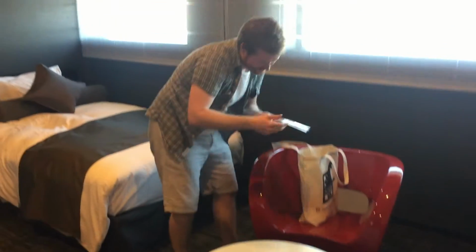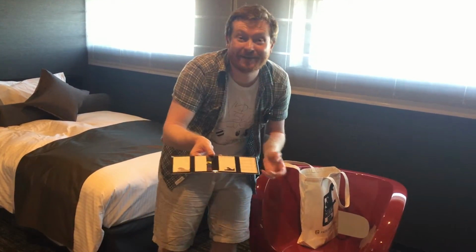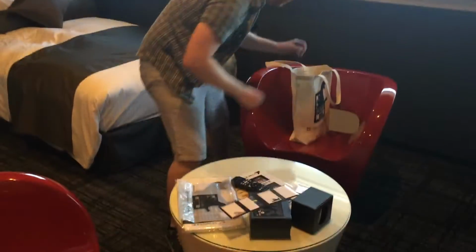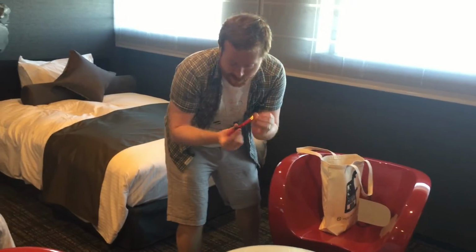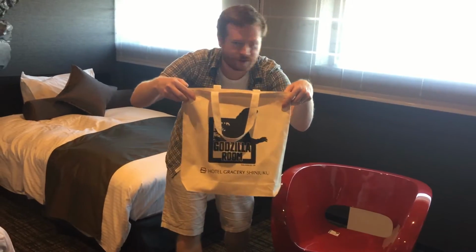What else have we got in here? Some sort of Godzilla Room post-it notes. I don't know when I'm going to use them, only for the most special of post-its. A Godzilla Room pen. Very exciting. All in this Godzilla Room tote bag.